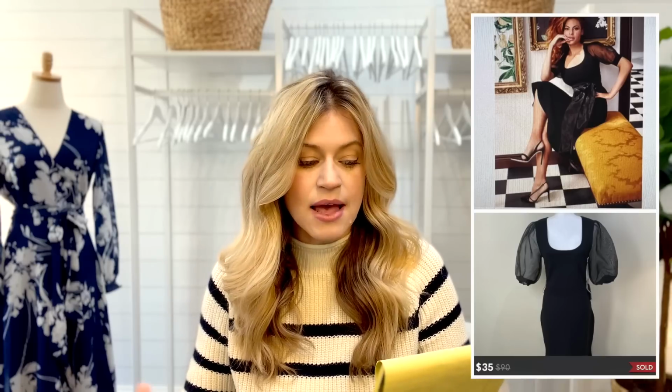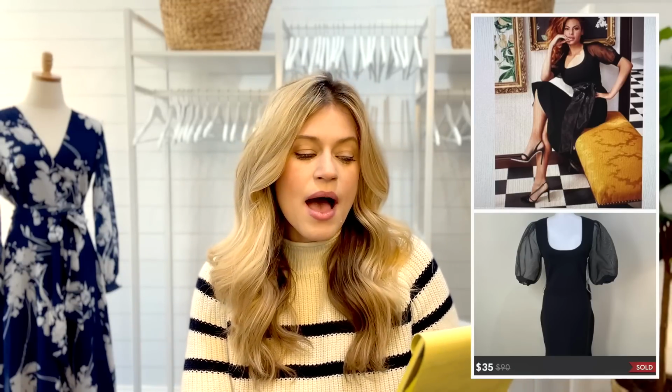All right, so this next item was the new with tags Eva Mendes black puff sleeved dress. This one was really pretty, and I say this a lot, but some of these Eva Mendes dresses will surprise you. Not all of them, so you definitely have to be cautious and make sure you run comps, but this one was really pretty. It was new with tags. It was a great size. I looked up comps on this one and they were around the $40 range. So I listed this one, again within a day, I had an offer of $35. So only $5 less than what I was asking full price. So of course I took that. I was really happy with that.